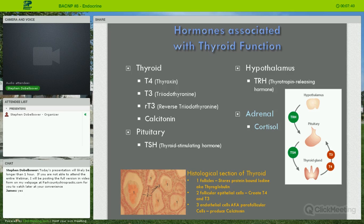The other hormone that we see made from the thyroid is calcitonin, and calcitonin has a pretty important role with regards to putting calcium into bone tissue. And of course, I'm sure most of you are aware that the pituitary secretes thyroid stimulating hormone, which stimulates the thyroid to create both T4 and T3. And of course, the pituitary, being the middleman, is getting its stimulation from the hypothalamus by means of thyrotropin releasing hormone that tells the pituitary to create TSH. So we've got that little feedback loop going there.